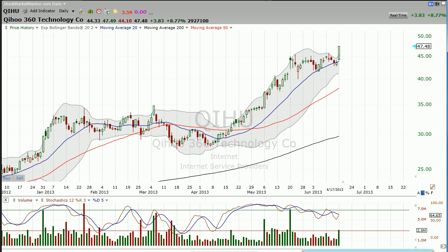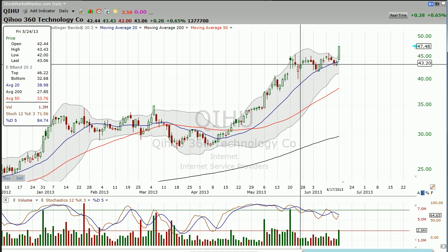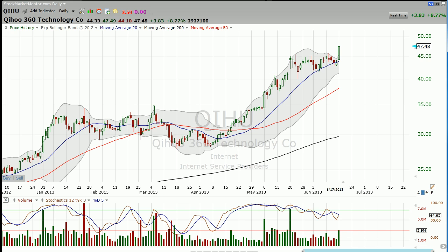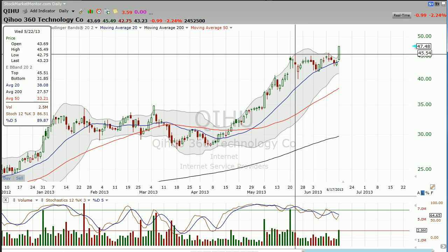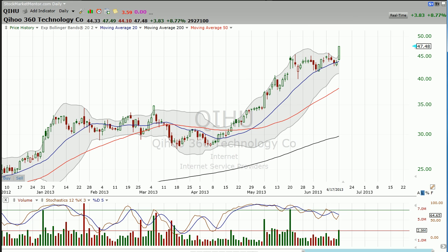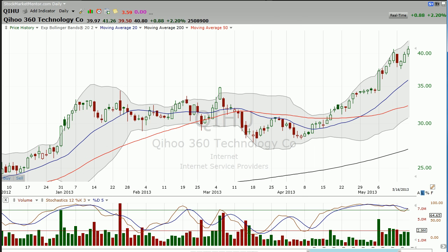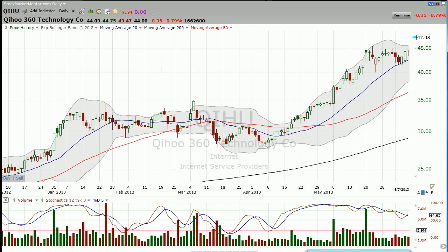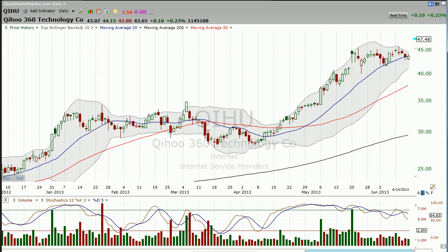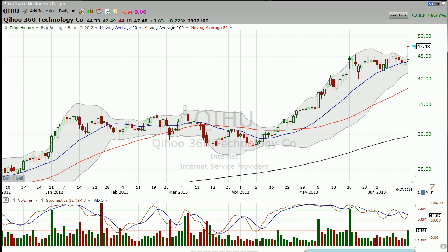The high was 45.49. Fine. It's not in a squeeze then. Here, the high is what? 45.85. So we've got these two twin highs here that were occurring. The stock really wasn't squeezing. Look at the Bollinger Bands, not really squeezing. Then they start to get a little tight and then it finally breaks out.